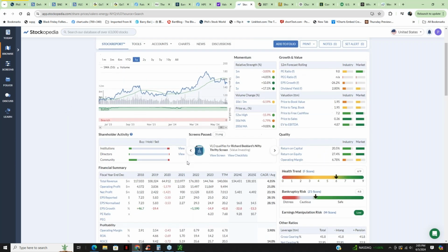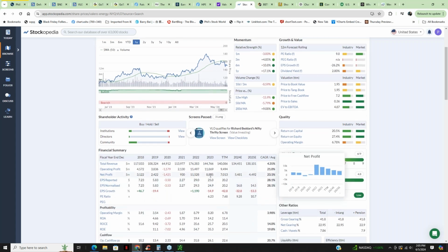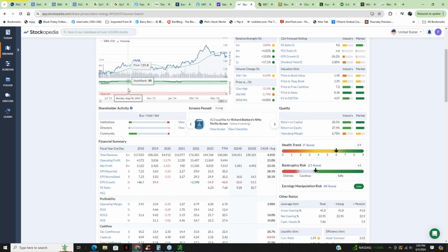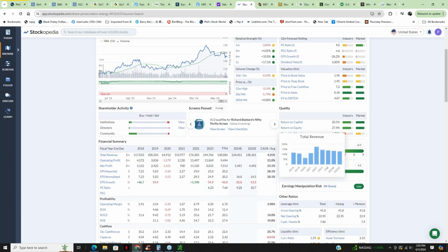So what is expected? Wow. They're expecting to make less money this year anyway. They made $8.8 billion last year. They're only going to make 5.4 this year and 4.4 next year. This is a great short. All right, the PE is very low though. It's only 9.8, but they're not going to make that kind of money.